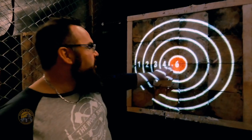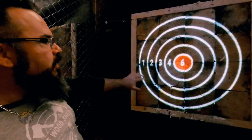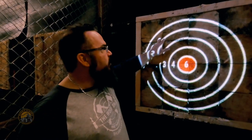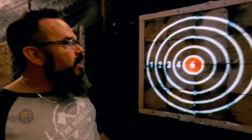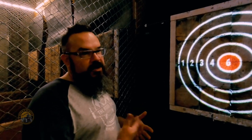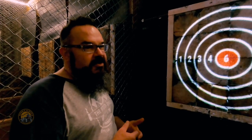For scoring, with the bullseye we want to be in the red. We get a nice six, and then 4-3-2-1. As we get further into the game, we have kill shots, which are traditional in axe throwing. Big blue dots. Those are worth a lot more points, but they only show up on throw 5 and throw 10.